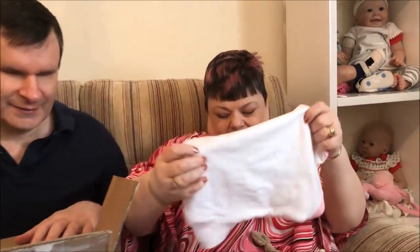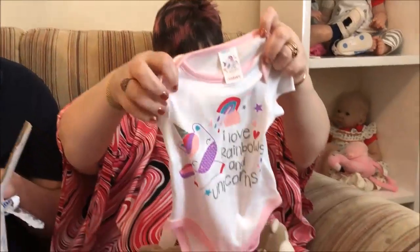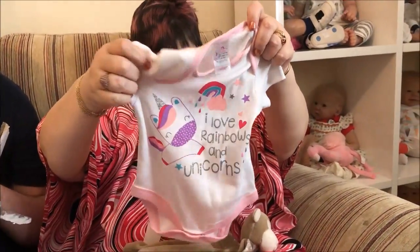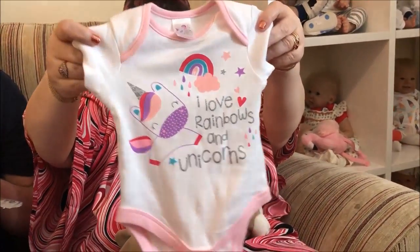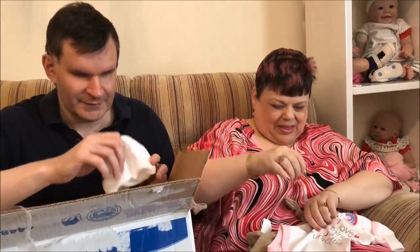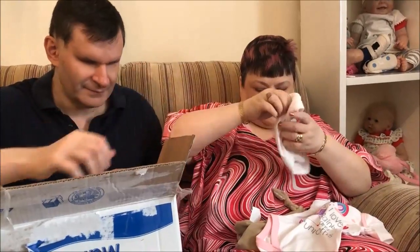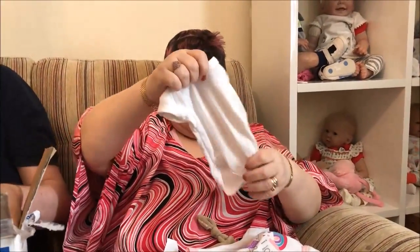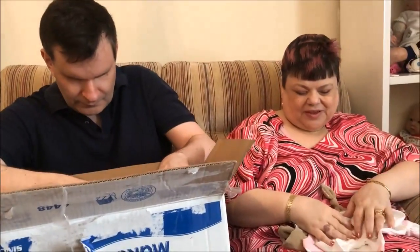That looks like a onesie. Nice one too. That's a white onesie with a multicoloured unicorn on the front, a big rainbow, and it says, I love rainbows and unicorns in silver. Oh, that's beautiful. Okay. There we are. And this is another onesie, which I think is plain. Yeah, it's plain white. What a choice of onesie to wear.